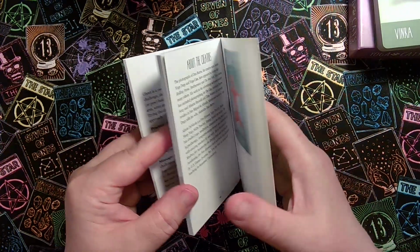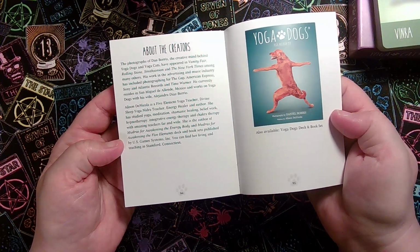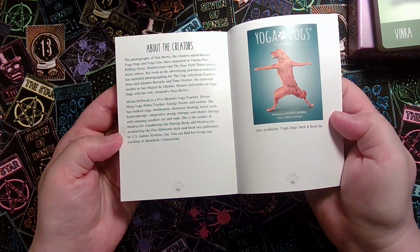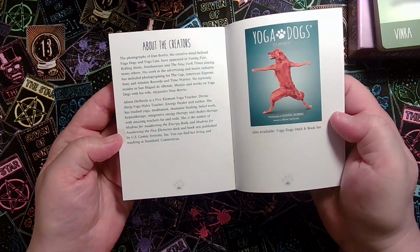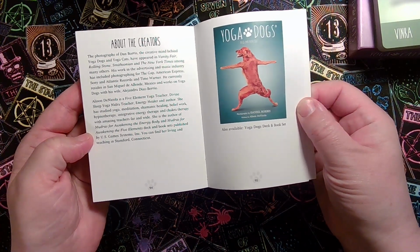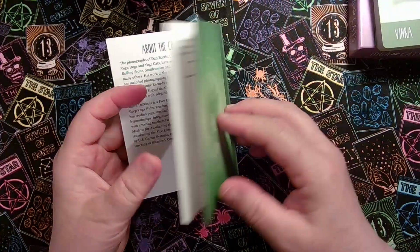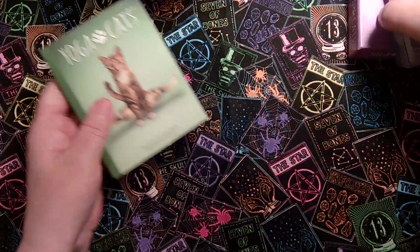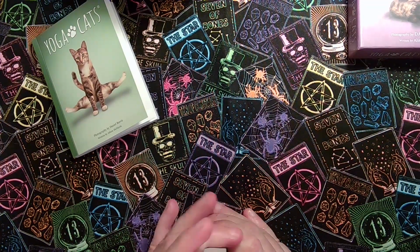And then in the back has a little bit of background of what the people were doing during the time the deck was created. And then you have yoga dogs, and they came out with that deck as well. And that is pretty much it for the guidebook.